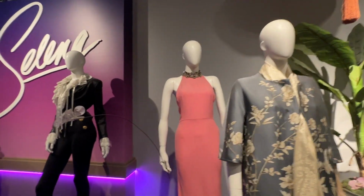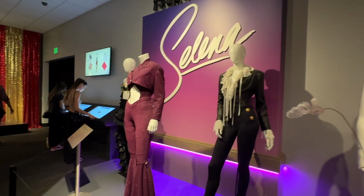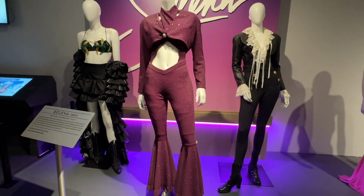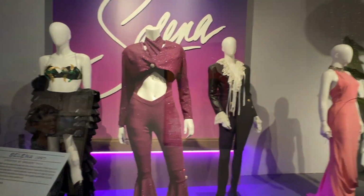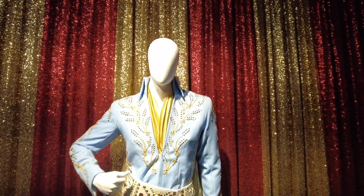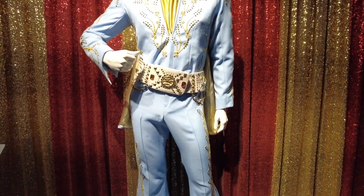Here are more dresses, some outfits from Selena, which is super cool, especially that purple iconic one. And these are, of course, wardrobes from the movie, I believe the one with Jennifer Lopez. So that is kind of neat. They also had outfits from Elvis and Space Jam, which is cool too, but not as cool as Crazy Rich Asians because I'm just a big fan, so it was really exciting.